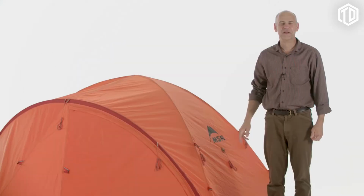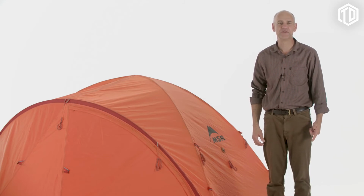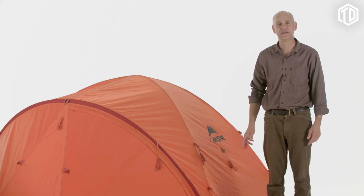The Remote series comes in a 2- and a 3-person tent. The minimum weight of the 2-person is under 7 pounds. The minimum weight of the 3-person is under 8 pounds.